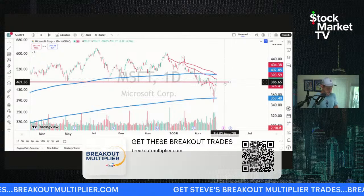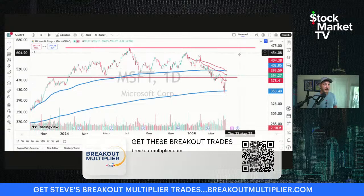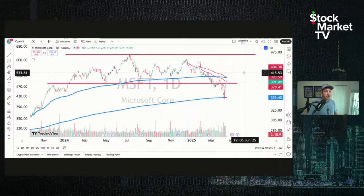I think if Microsoft gets back into this box, which it is today, then you're heading back to the upper bounds of this range, right? So we're talking about 450, 470, maybe a test of the highs, right? So that's a great trade there.